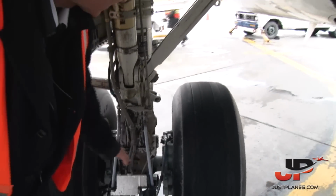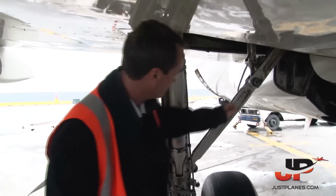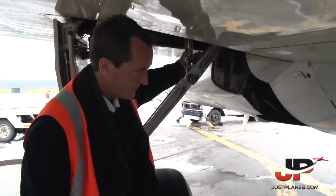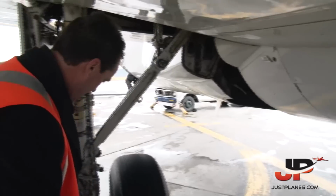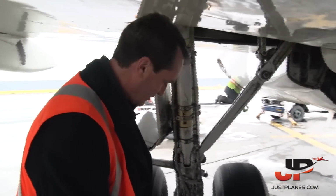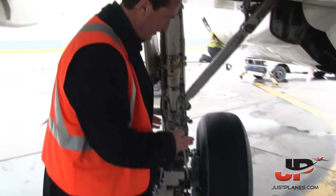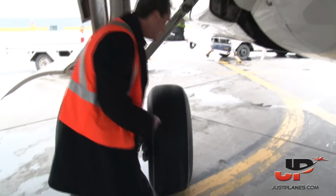Looking at the conditions of both the hydraulic lines coming down to it. The fairing doors are secure. The main landing gear safety pin has been removed. Checking the condition of both the tires. We fly both the 200 and the 400. The 200, it's gravel, so we've got to really check to make sure that the conditions of the tires are suitable.